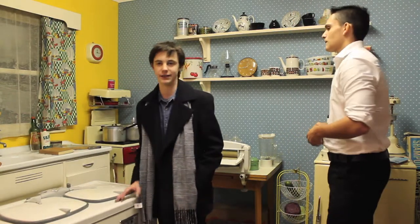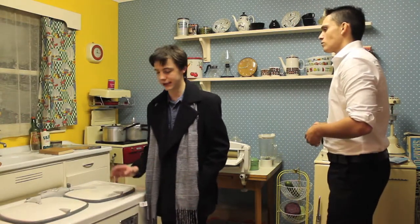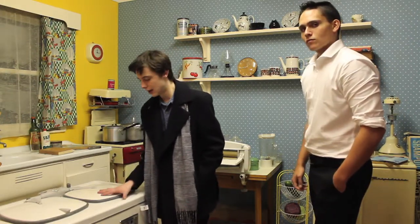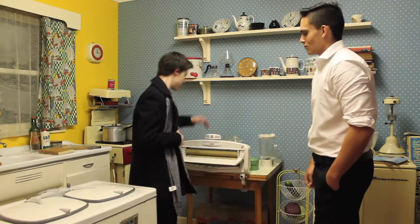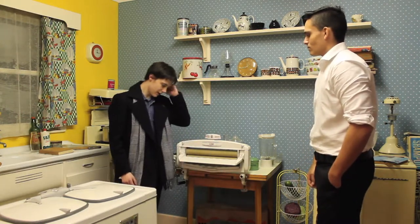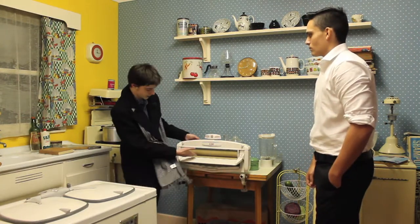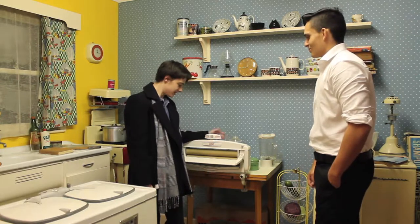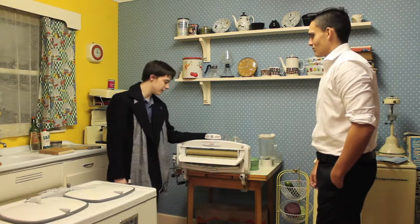Behind us is a 1960s household. Here they had very early models of kitchen appliances we use today, such as the washing machine, which doubles up as a dryer. However, if they're still not dry, they had this invention. Basically, you could put the clothes through there, pull something, and just wring all the water out of it.